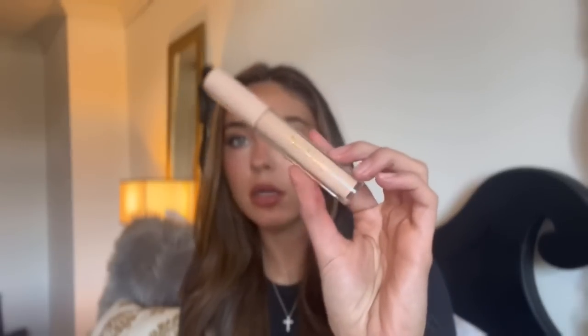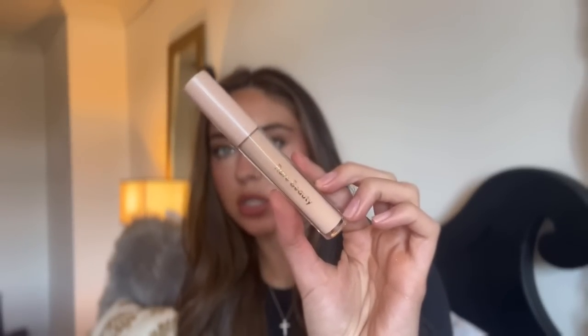Ooh. This, the Rare Beauty, the new eye brightener. Oh my gosh. I got mine in the shade Fair Medium. Is it Fair Medium or Fair Light? It's Light Medium. Okay, I was wrong. I used it. Oh my gosh. I don't wanna jump to a conclusion, but here's my conclusion.